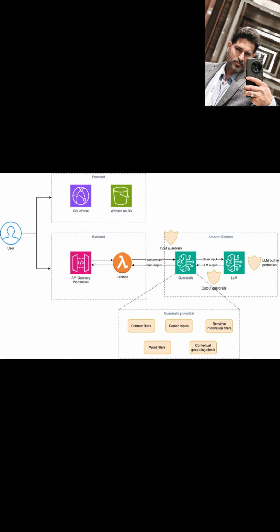Plus, because it uses things like Lambda and Fargate, even though it's not explicitly shown for the UI here, it can handle a lot of users without breaking a sweat and without costing a fortune on servers. It's all about keeping things safe, scalable, and making sure your AI is actually useful and not a liability. Pretty neat, huh?